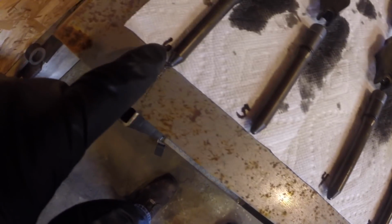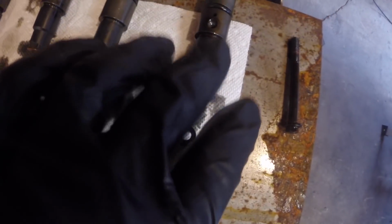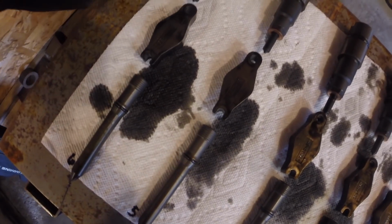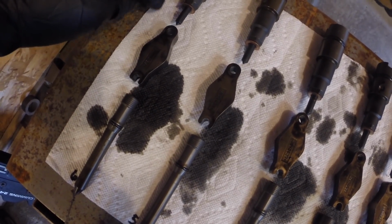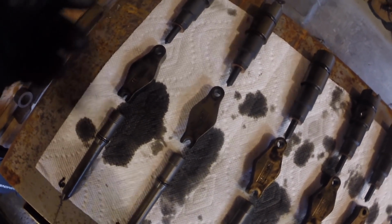I got paper towel, I marked everything 1 through 6. And then I had everything laid out because everything's kind of matched to the engine. Here's all my injectors, they're all cleaned up. The only one, number 6, had quite a bit of carbon on it on the ends. I don't really know why.